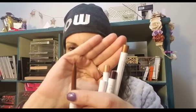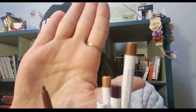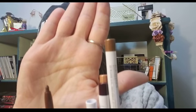I have, let's see, the Aquarius Lippy Pencil. I have, what else do I have? Oh, Mr. Bing. I have Mr. Bing. Oh my gosh. I have not used it because I didn't know that I had it. Like you can see, it's not even touched. I'm like a giddy little girl right now. Oh my gosh, I have Mr. Bing. Yay!